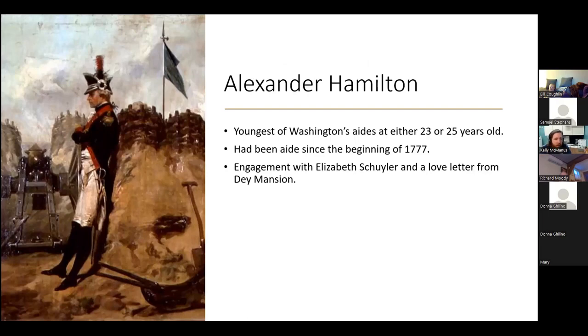Now, Hamilton is the youngest of Washington's aides. He's either 23 or 25 years old. Historians don't know when he was born. But he had been an aide for a while with Washington. He began his service as an aide-de-camp in 1777. And by the time we get to Washington's encampment at Dey Mansion in 1780, 3 years has gone by.